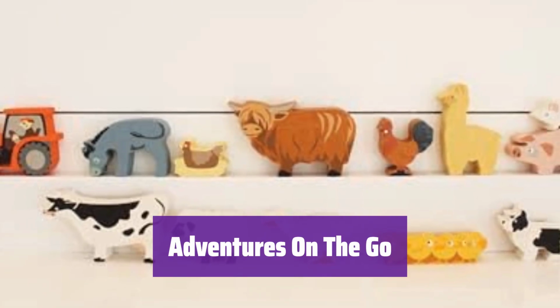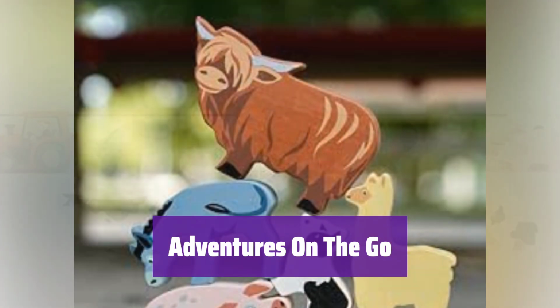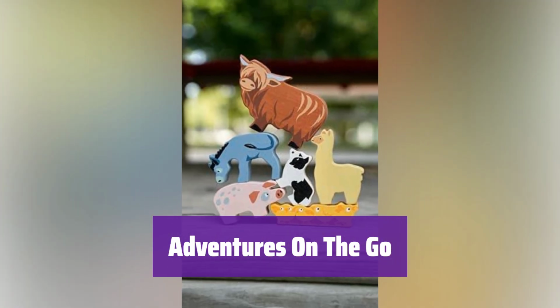Perfectly sized for small hands, these barnyard friends are easy to take anywhere. Slip them into a purse or diaper bag for entertainment on the go. They will keep kids busy and engaged for hours, no matter where your adventures lead.